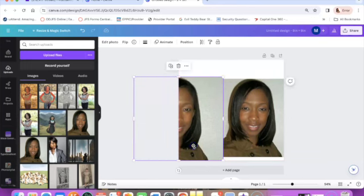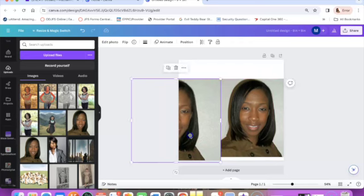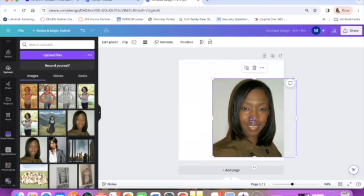So if y'all are photographers and y'all wanna edit y'all photos, bring it to Canva, y'all. Bring it to Canva. Look at that. Beautiful. Okay, we'll delete that.